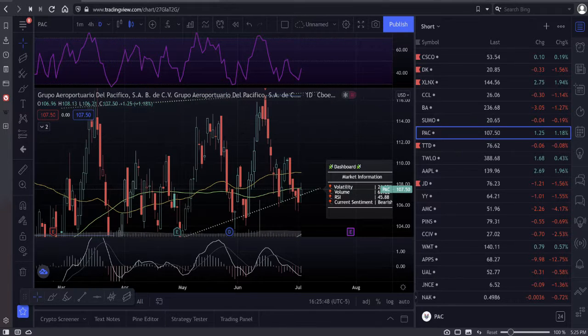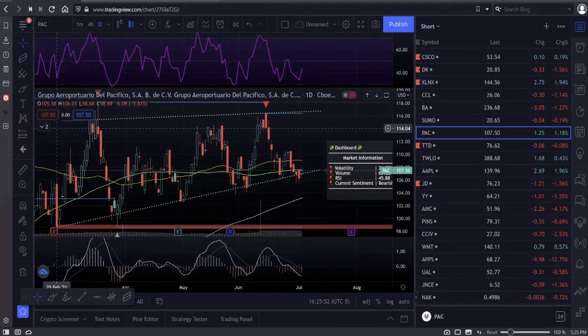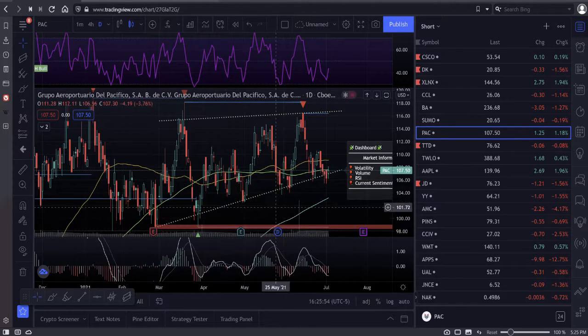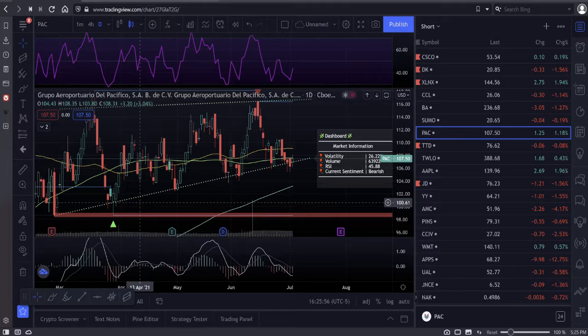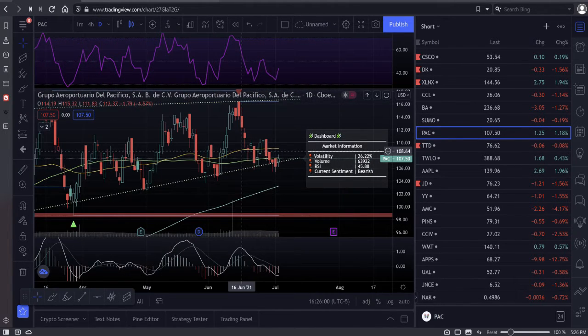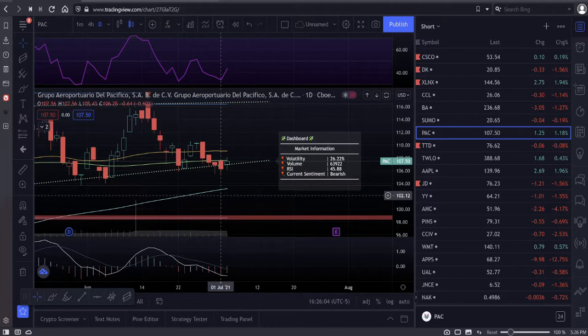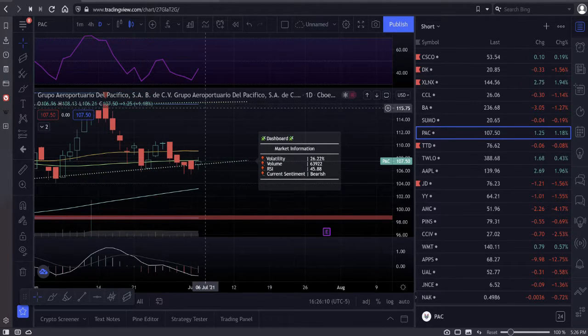PAC, this is kind of a weird stock over here, but we still have this very strong support area. It's just been trading in this slight channel. You can see the resistance over there, and then we have this green candle right here. It signifies a bounce. This is a very bullish candle, so I think we could possibly go to 110, maybe even to 115.